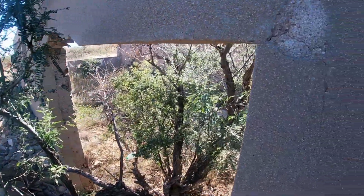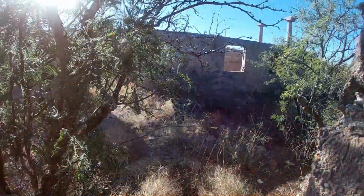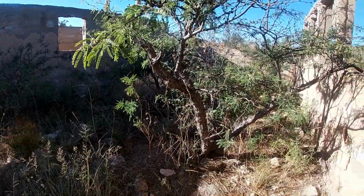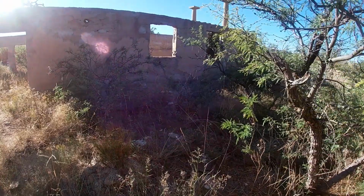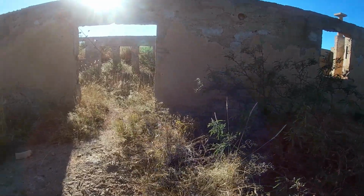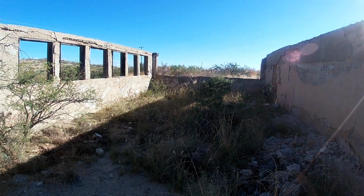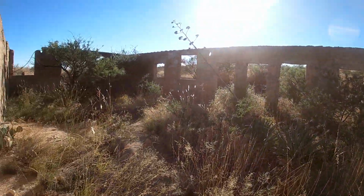This side we can actually go into if we're careful. So we're down in here now. And now we can go on the other side too, because that had a lower entrance. So here's the interior space of this side. And then here's the interior space of this side. I guess they're probably the same size.